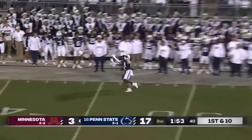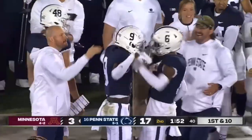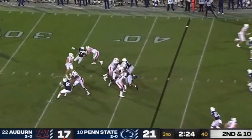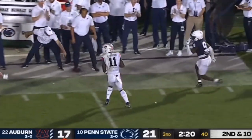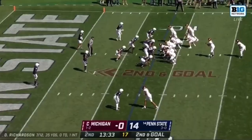Eliak Manis, downfield throw, and that is batted away. Joey Porter Jr. with that pass broken up. Next, influenced by the rush, loves it downfield, and it's broken up out there. That was Porter in coverage. He's hard to handle.